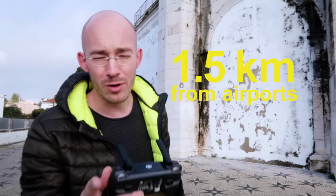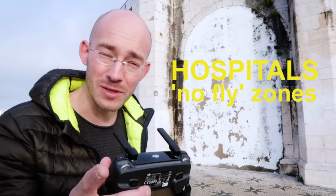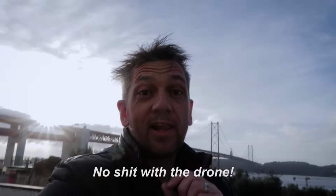Make sure you're 1.5 kilometers away from airports. This is 15 kilometers away. 100 meters high, max, absolute max. Don't fly close to hospitals. There are helicopters coming. Don't do anything silly with a drone.